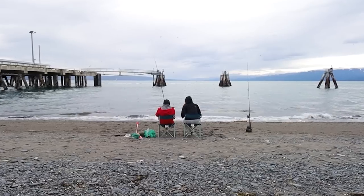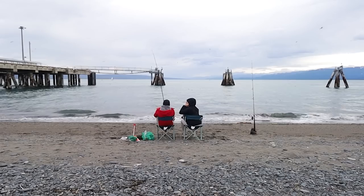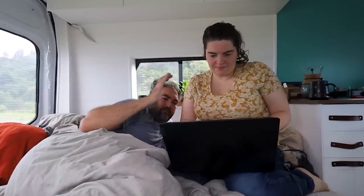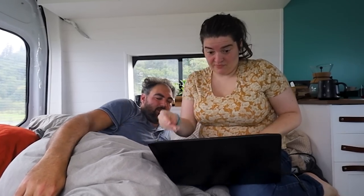The morning we got stuck on the beach, we decided we were not going to give up. We came to Alaska looking for big fish, and we were not leaving the Kenai Peninsula until we'd caught a really big halibut. Although we didn't know it at this point yet, we were gonna be stuck on the beach in less than 30 minutes.